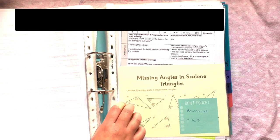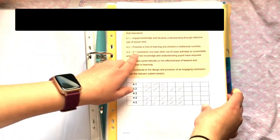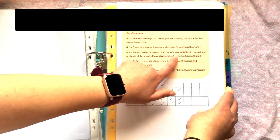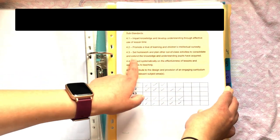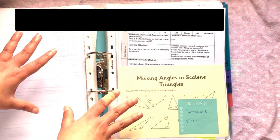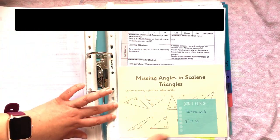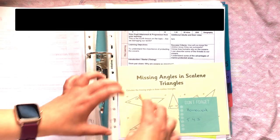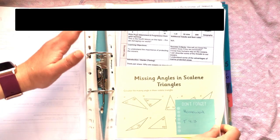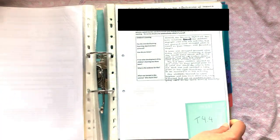Homework. One of your targets is to actually set homework. So it's easy. Set homework and plan other out-of-class activities to consolidate and extend the knowledge and understanding pupils have acquired. So set homework, okay? I'm not a big fan of setting homework, but sometimes you have to do it, at least for this evidence folder. So I set out this homework. It was half a page, one exercise. That's all they had to do. Yeah, easy. So there's your evidence.